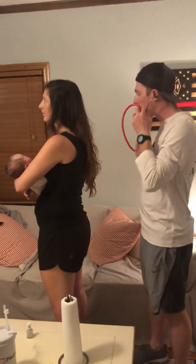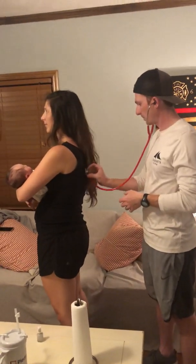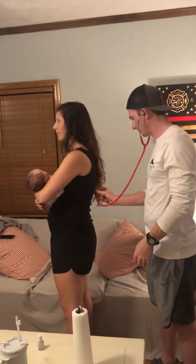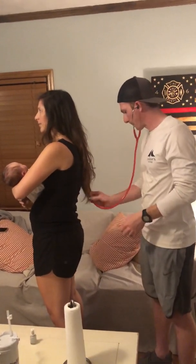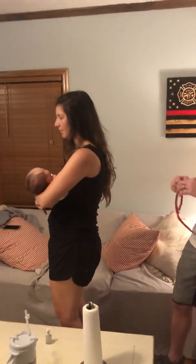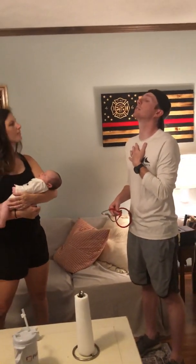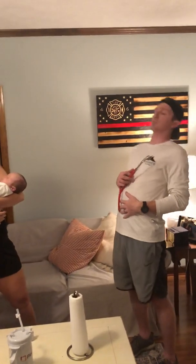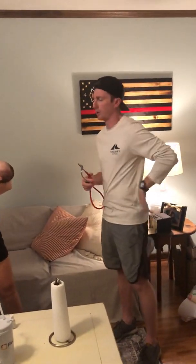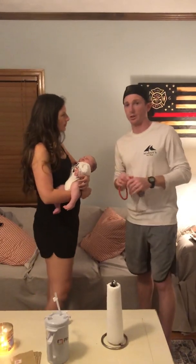Also listen for breath sounds as well. Here. And then back here. And then just looking for good range of motion in the neck. Good flexion, extension, and then with back flexion, extension. Make sure it's good range of motion. And then come around back to the front, check out her cranial nerve exam.